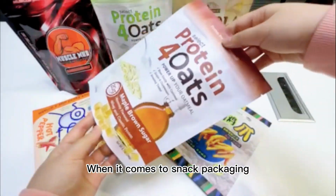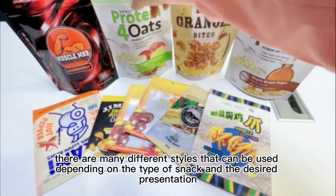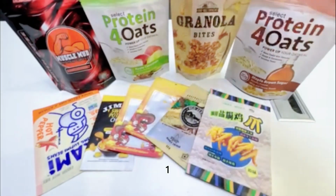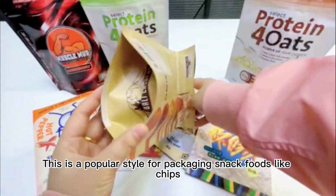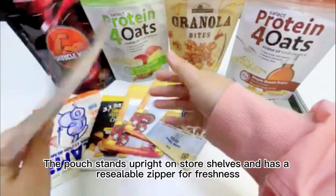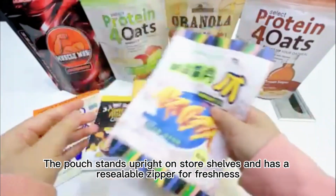When it comes to snack packaging, there are many different styles that can be used depending on the type of snack and design presentation. Some common bag styles for snack packaging include: first, standard pouch. This is a popular style for packaging snack foods like chips, popcorn, and dry fruit. The pouch stands upright on shelves and it has a resealable zipper for freshness.